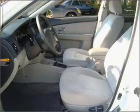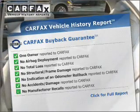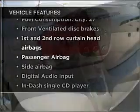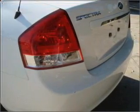Premium wheels lend a distinctive appearance. Know the history on this ride and greatly reduce your buying risk with the included Carfax Vehicle History Report. Plus, enjoy these notable features that are included in this vehicle. Power steering, an AM/FM stereo with a CD player, an adjustable tilt steering wheel.